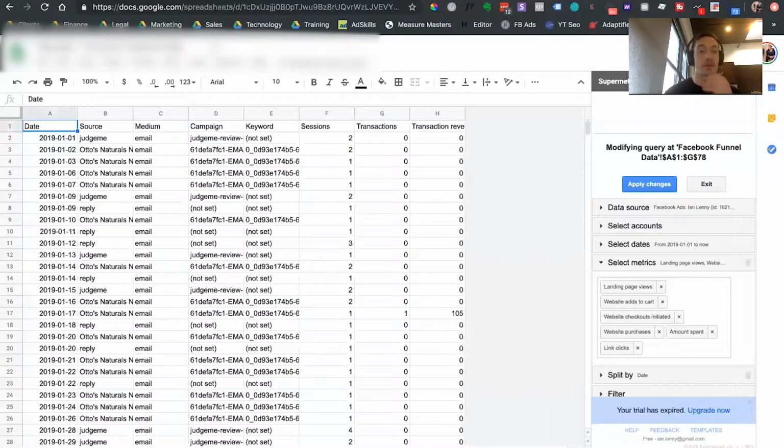We also have some set up for email marketing. And again, if you have your emails UTM'd, you're going to be able to see how many transactions and the actual transaction revenue that was caused by the emails you're sending out, those different email sequences you have for follow-up.